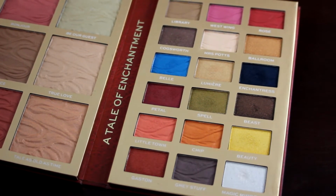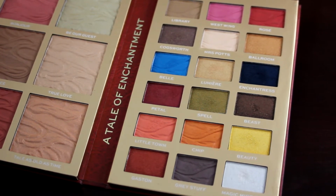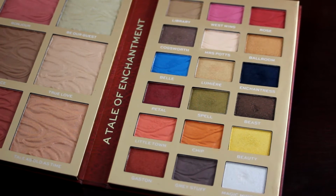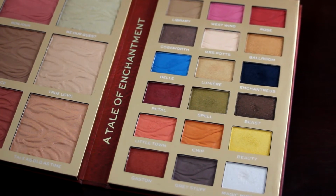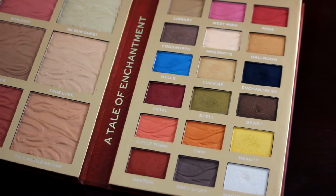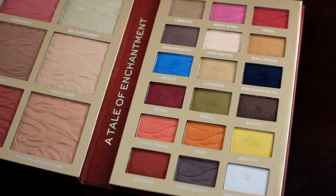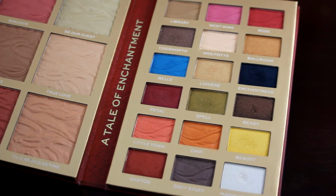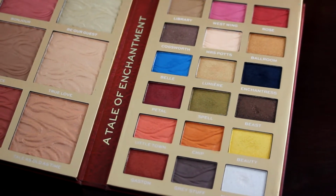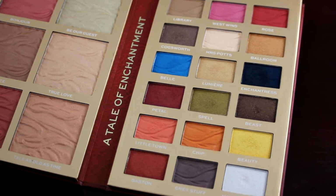The formula of this is okay. It's not really a standout formula. There are some shades that perform really nicely and other ones that don't work as well. The color story is a little bit all over the place in my opinion, which on the one hand I do like because it means I can create a variety of looks, but sometimes I get a little stuck when looking at it. But I have created some really beautiful looks that I do really love out of this palette, so that is why it has moved up in my rankings, but it's still only at 24.